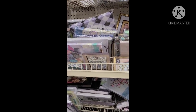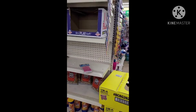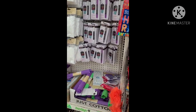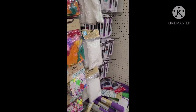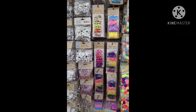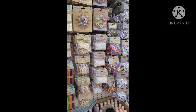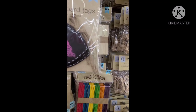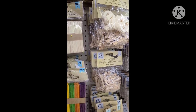I am going to turn you guys around here. They got some ginger snaps over here, and I'm gonna go down the Crafter Square aisle because I've been looking for something in this Crafter Square aisle for the longest. So let's see what they got over here. Chalkboard tag. Why did somebody buy this and return it and wrote on it and return it? Look at that. It's disgusting. $1? Come on already.